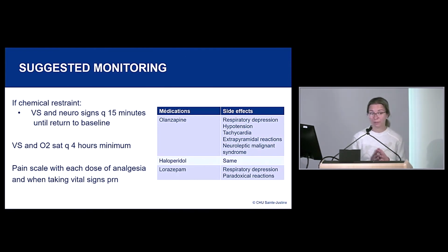If you do use medication, make sure you monitor the vital signs and the neuro signs every 15 minutes until return to baseline. We know with olanzapine or even lorazepam, there can be some respiratory depression, so you really want to look at those kids and monitor them. Minimum would be vital signs and O2 sats every 4 hours. Also, if you give some analgesia, do a pain scale every time you go in and take some vital signs.